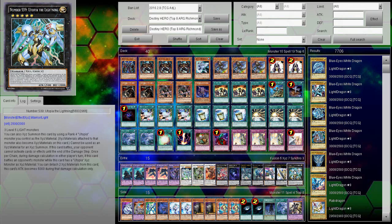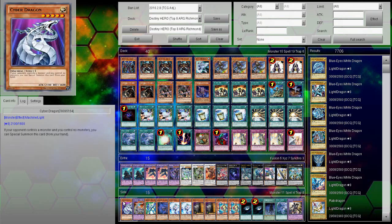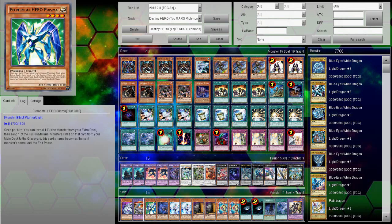I think it came out literally this weekend, didn't it? Like Friday? I think so, at least. But anyway, side deck, 1 Cyber Dragon, 1 Chimera Tech Fortress Dragon, and 1 Elemental Hero Prisma.